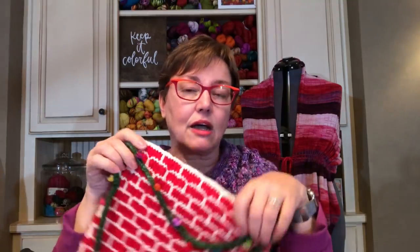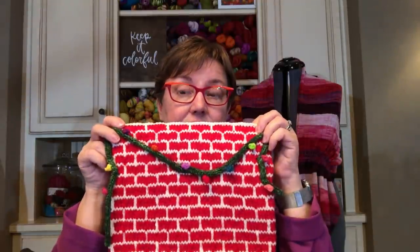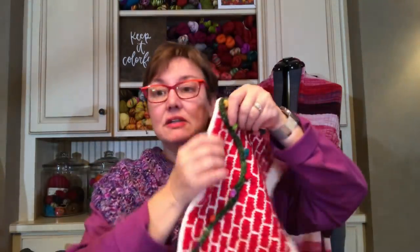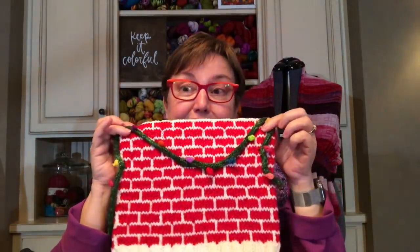So if you're not a color work knitter, have never knit color work before, this would be an easy one to start with because it's like knit five red, knit one white, knit five red, knit one white. And then every so often you knit a white row. And then you bind off with the seam on the outside. So no real finishing, easy to do.